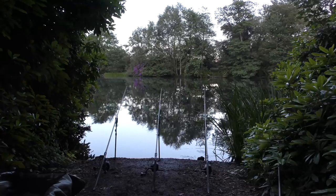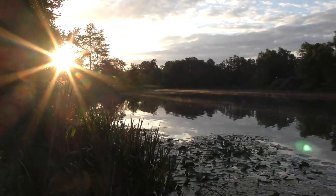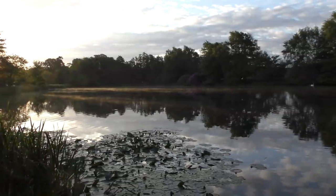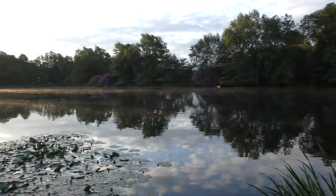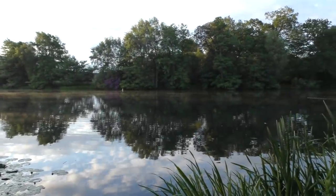And I'm set to get my head down, or lie down anyway on the bed chair, and just take in the moment, because there is something mega, mega special about Western Park. And I can't explain it to you until you get down here and you see it, because you don't care if you catch. You just love being here, and that's how I'm feeling at the moment.